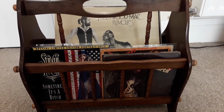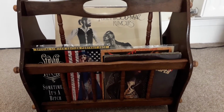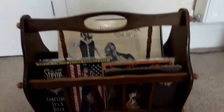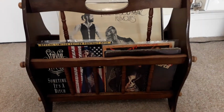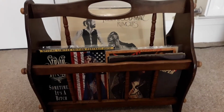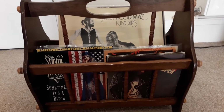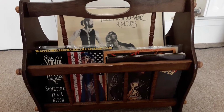And today's video, I wanted to show you my record collection because I've now got them all in one place. As you can see, this is where I store them. I don't have that many. I just got this from a charity shop for a couple of pounds. I think it's a magazine rack, right? But now, like I said, now I have them all in one place. I thought I would show you because this is a collection that is very new. I'm only just starting to collect records.